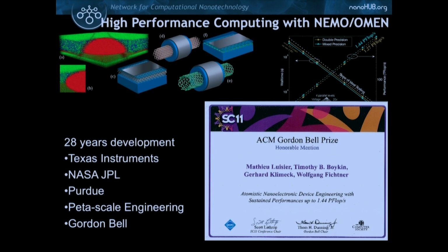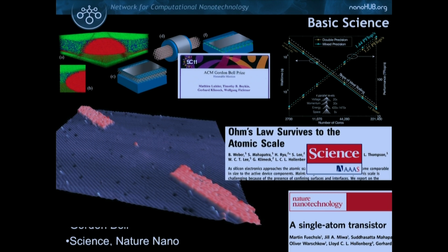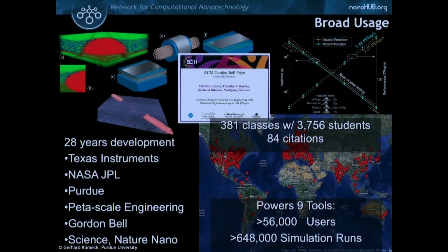And what it also does, it does really cool science, like a single atom transistor work that we studied a couple of years ago. So in the same code base, you can do engineering, you can do science, and really make a difference. And it took 28 years to develop. And what I think is ultimately really cool, and that was one of the reasons why I came back to Purdue, was to make it available to people. There was no way at JPL or at TI I could have made these codes we were developing available. Now I can boast there's 56,000 users of these 9 tools or apps that are powered by Nemo and NanoHub, an impact across the globe, which I think is, to me, pretty cool as a researcher.